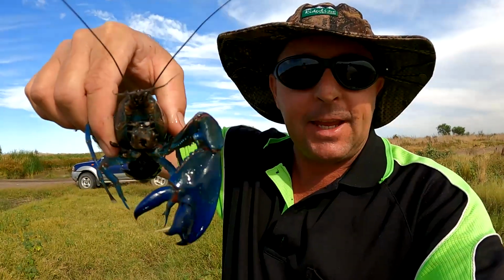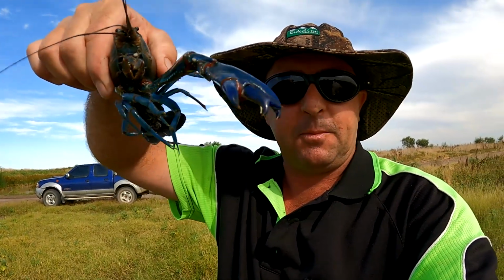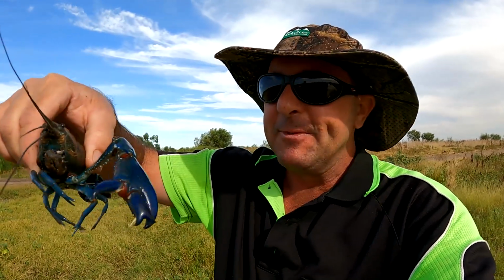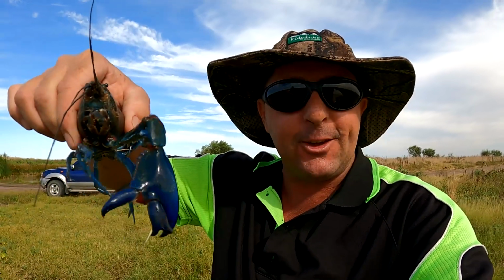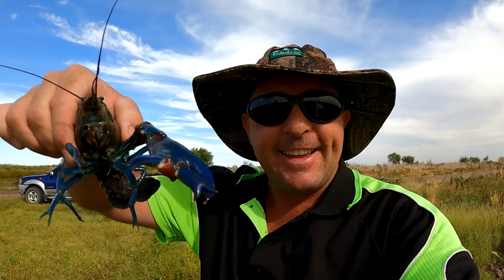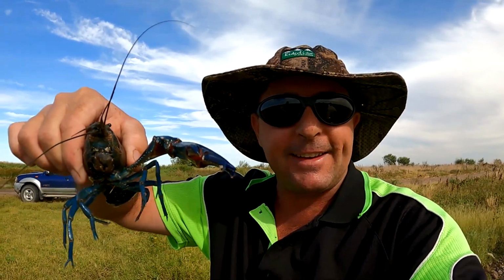We might call him Nippy. Look at the nipper on him. That's unbelievable. It's like a nipper growing out of another nipper. We'll put him in, and he's a nice blue yabby too. I reckon I might find something to keep him in. We'll take him home, put him in the fish tank so we can keep him as a pet.